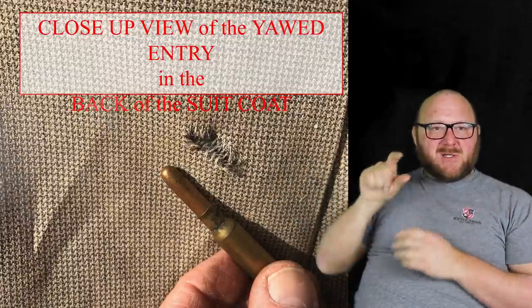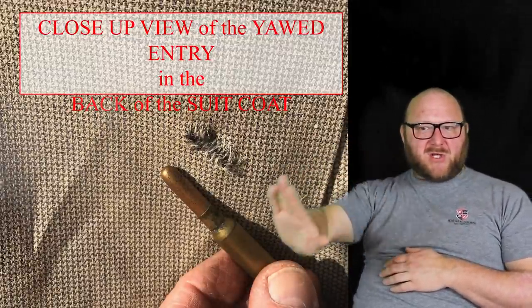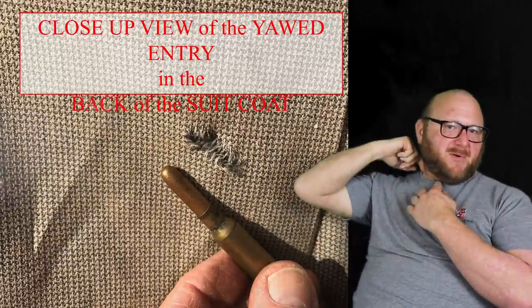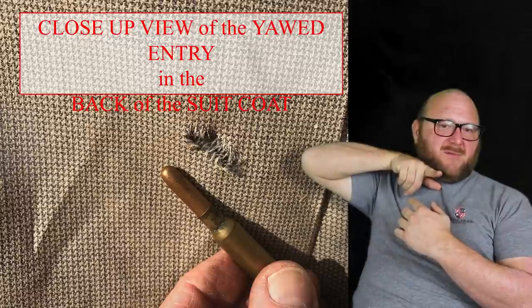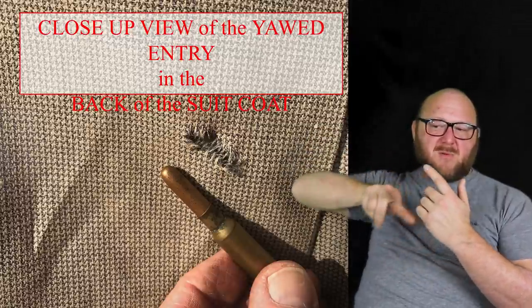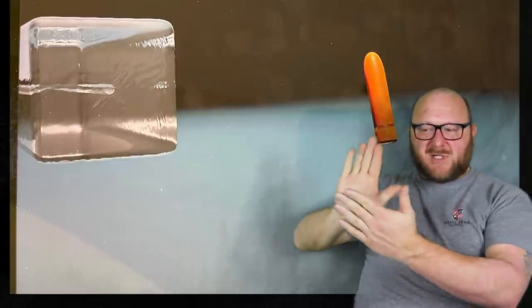So the next test: as we see with Governor Connally's wound, the bullet shape was elliptical. So again, that bullet would have had to be in a yaw when it struck him. So as the bullet came through Kennedy's throat, once it got into the flesh, when it exited his throat, it began to yaw. So when it hit Governor Connally, it was sideways.